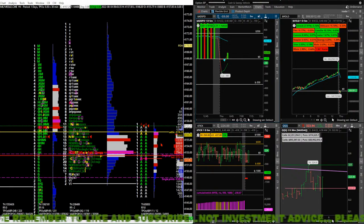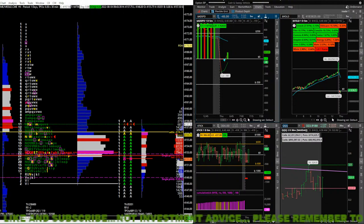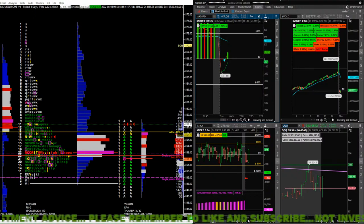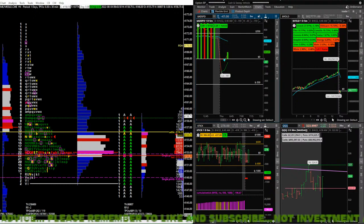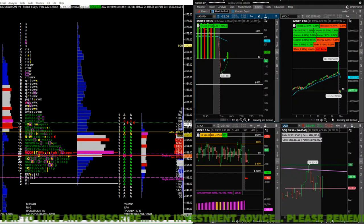Buyers need to step up in order to take this thing higher here. There's a small offer sitting on the 58 that's holding this market down. If that moves up the 58, there it goes. That level up is at 63. That's kind of where that high volume was at earlier.